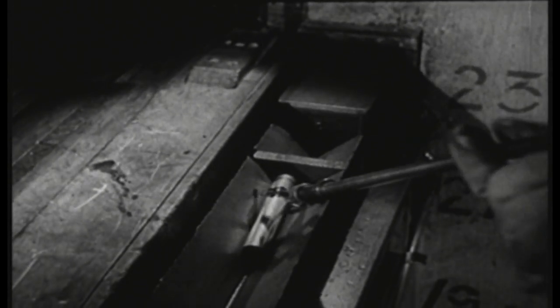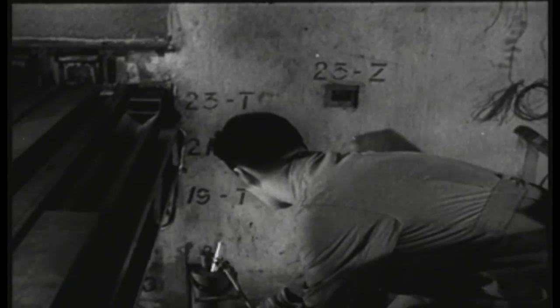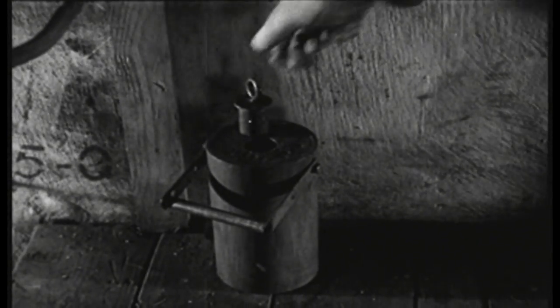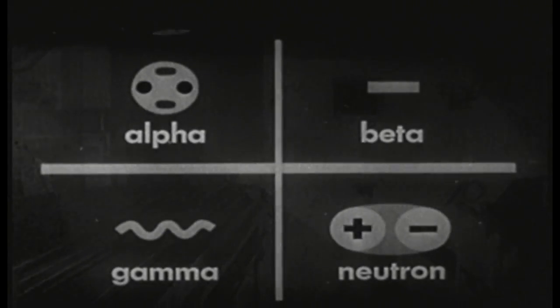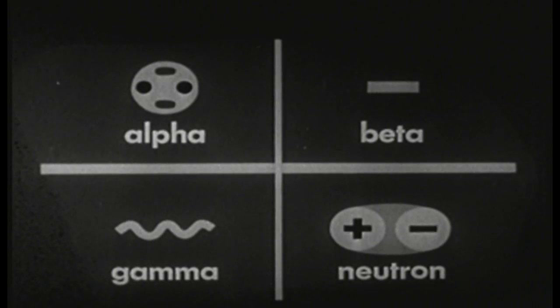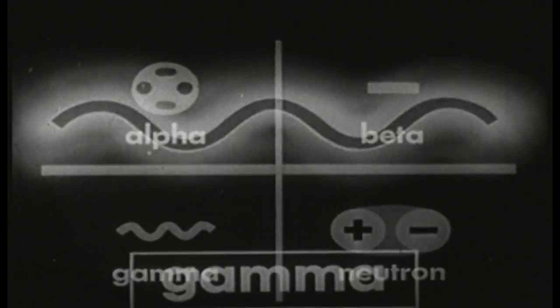In the metal cylinder coming out of this nuclear reactor is one of these elements which has been bombarded and now contains a radioactive isotope. Such radioactive isotopes are among the newest tools to be applied to problems in biological research. Sometimes the scientist wishes to observe the effects of the radiations themselves. Alpha particles, beta particles, gamma rays, and neutrons are some of the most familiar kinds of radiation.